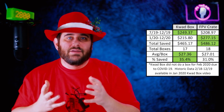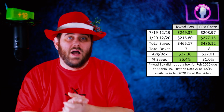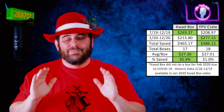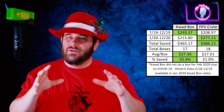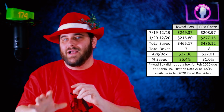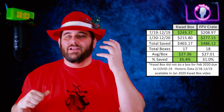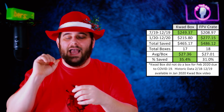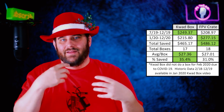So it really depends on what your budget is and what's right for you, which, if any, of these boxes you go for. Personally, I kind of like having both of them just because it's a nice back and forth. You get a little bit of something from each one. It's interesting though how there was a similar theme here: the Quadbox had a Starlight camera and the FPV Crate had a Starlight camera. The difference being that the Quadbox had the shirt and the Lipo discharger, while the FPV Crate had the antenna and a VTX.